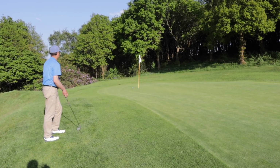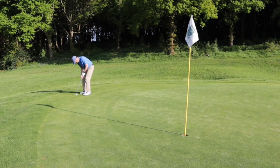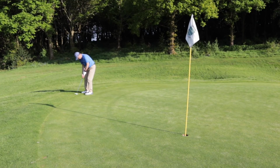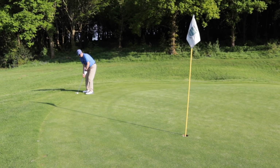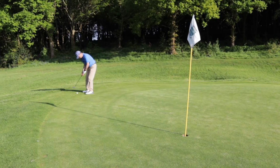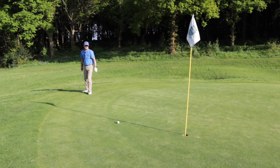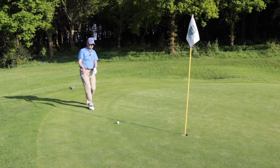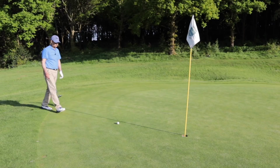Not bad contact. Little bit heavy. Just the weight. So I think this is the area of the game that me and Toheed are going to try and focus on a little bit more. It's the short game. Unlucky. See if you can finish this off.